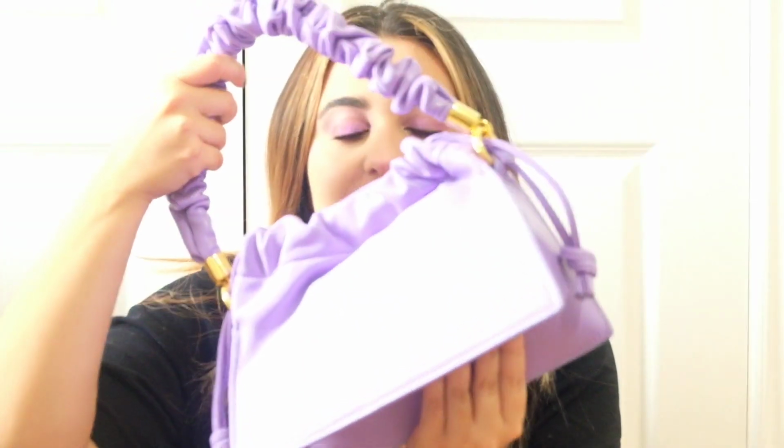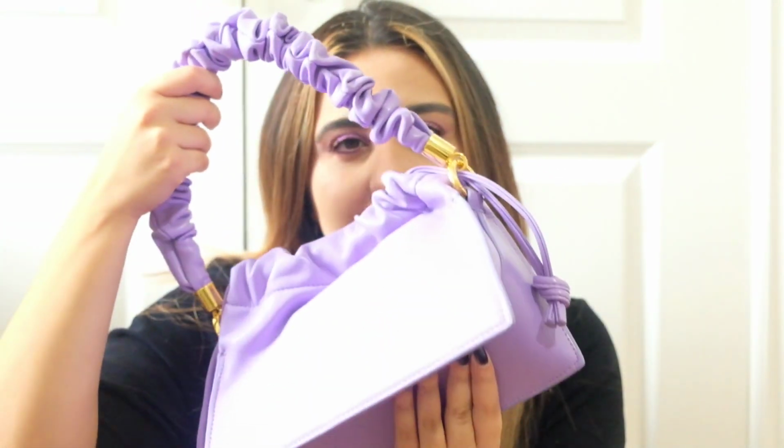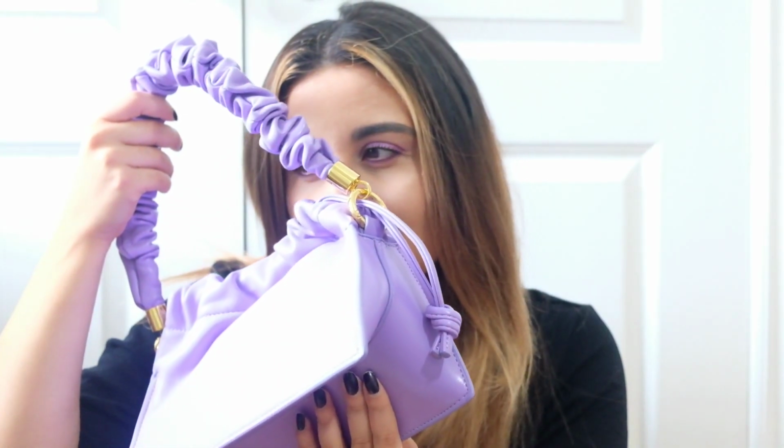And I should say, it really is soft. At first, when it got here, it even kind of smelled like leather, which I find interesting. So I was like, oh, that's cool. But yeah, I'm really, really happy with it.